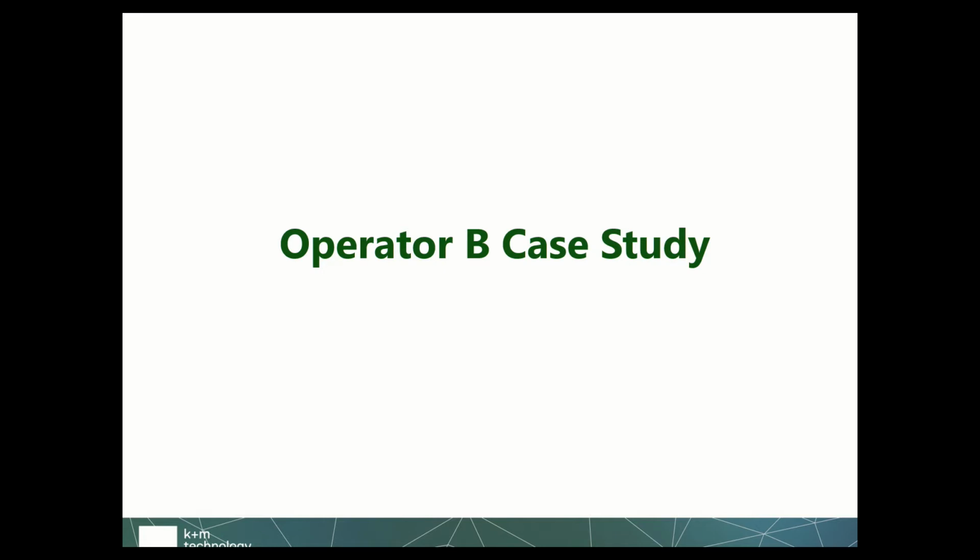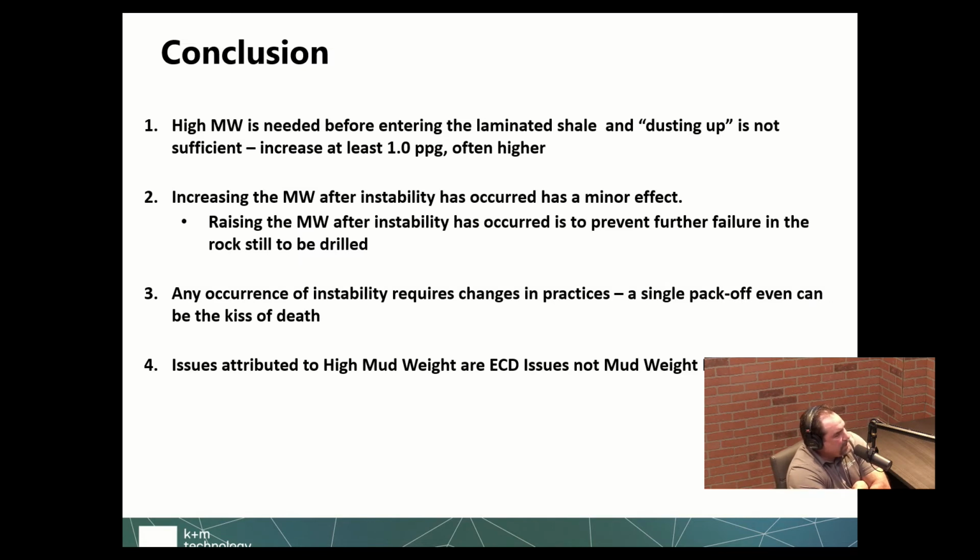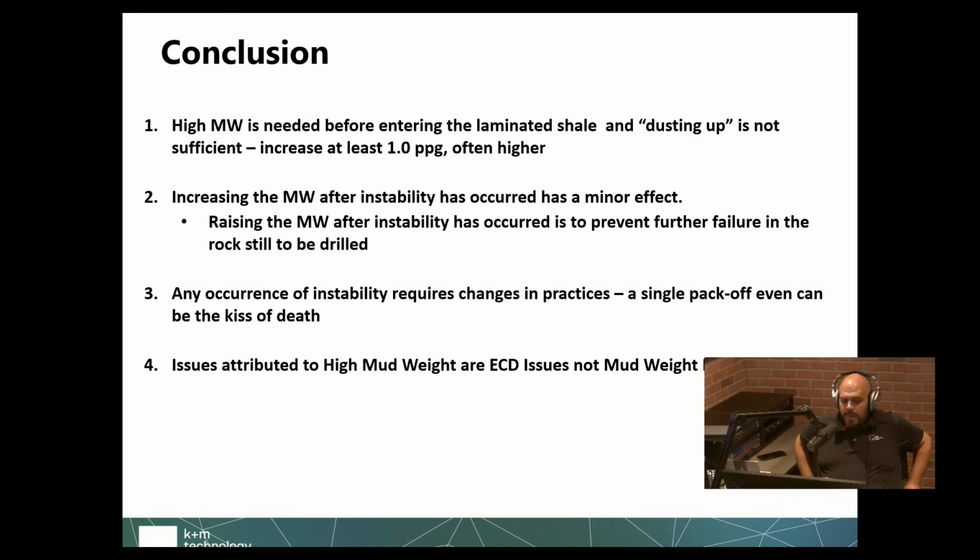Well, we talked a lot about mud weight during this, Mitch, and I know on that last slide you said we should increase it at least 1 ppg. How do we know it's not 2 ppg or 3 ppg that we need to increase the mud weight? That's a good question. A lot of times we don't. A good starting point is to have a mechanical earth model that's calibrated. That at least gives you an indication.